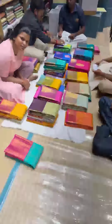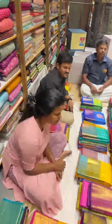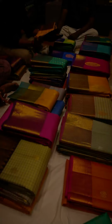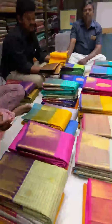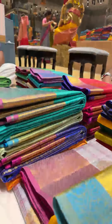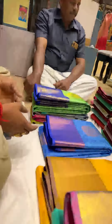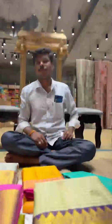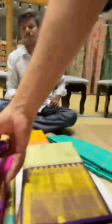Yeah, here. Finally, ma'am is here. We are trying to collect the stock for the night live. Look at this beautiful one. This is just arrived. The traditional green with pink. These all are the sarees which have just arrived from the weavers. A lot of people have been asking for this combination.